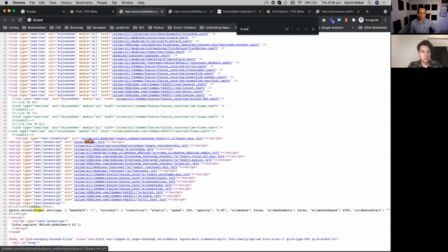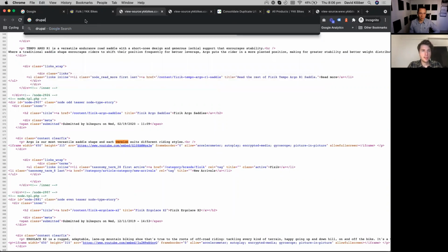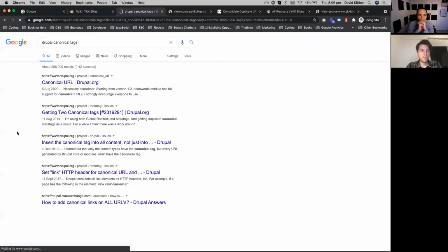Drupal. I think it won't tell us here. But let's say you are the owner of the Drupal website, you can just search for Drupal canonical tags. That's the first thing.